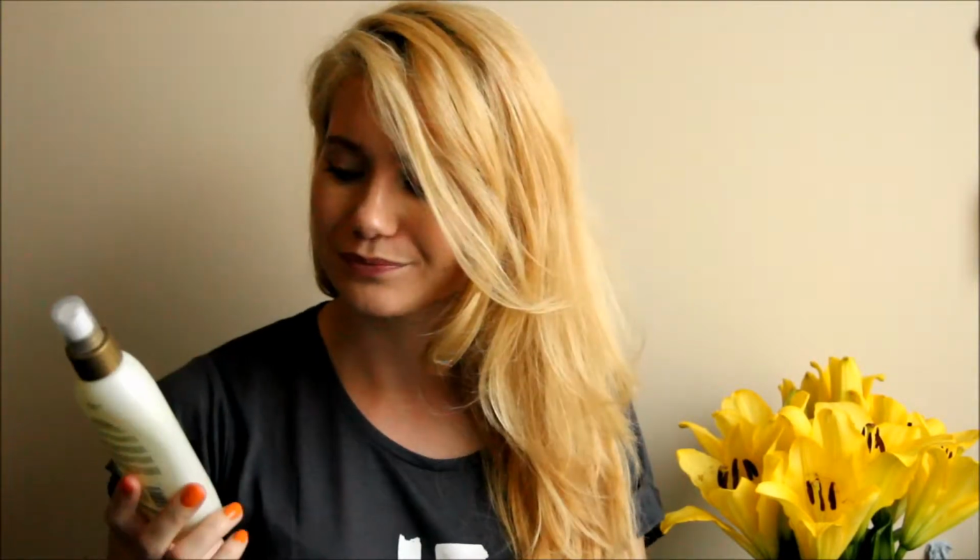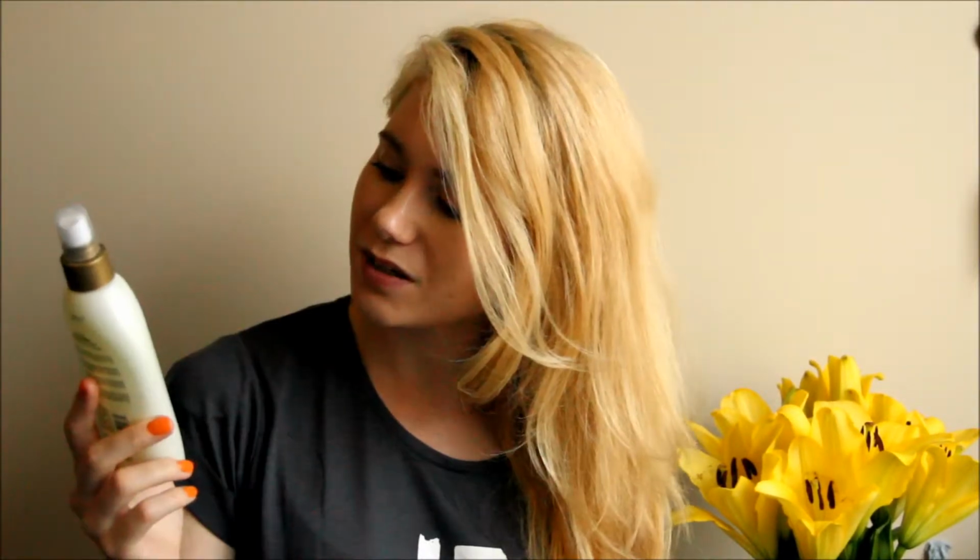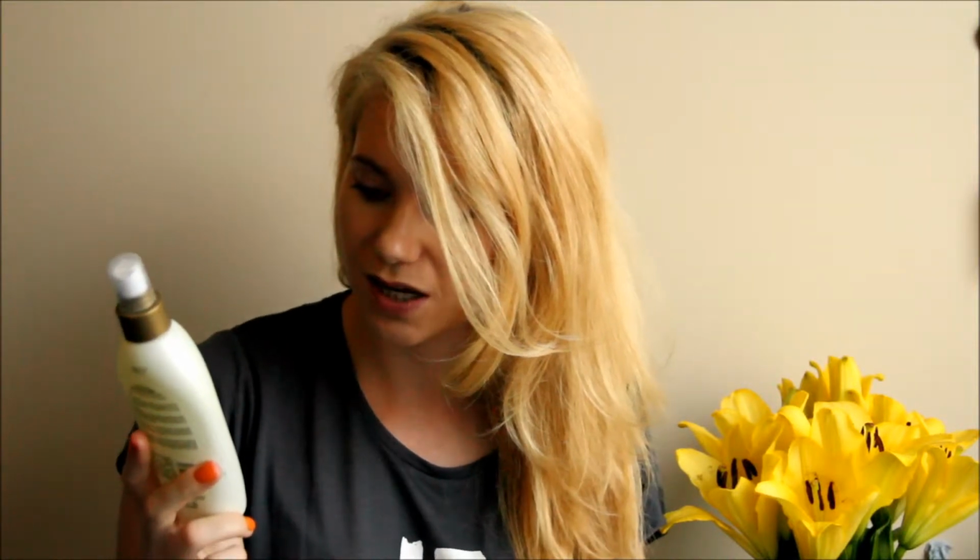It's the Organix Leave-In Nourishing Coconut Milk. That's what it looks like. It says that it has a blend of coconut milk, ultra whipped egg white proteins, as well as weightless coconut oils. Pretty much means that it adds to the strength and elasticity of your hair, as well as adding extra hydration.